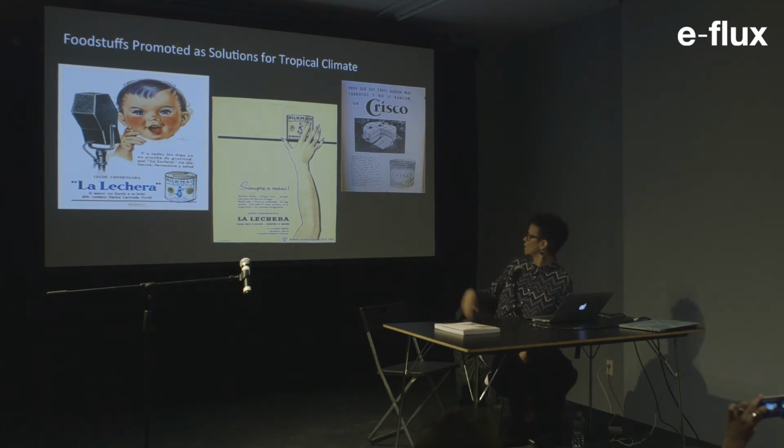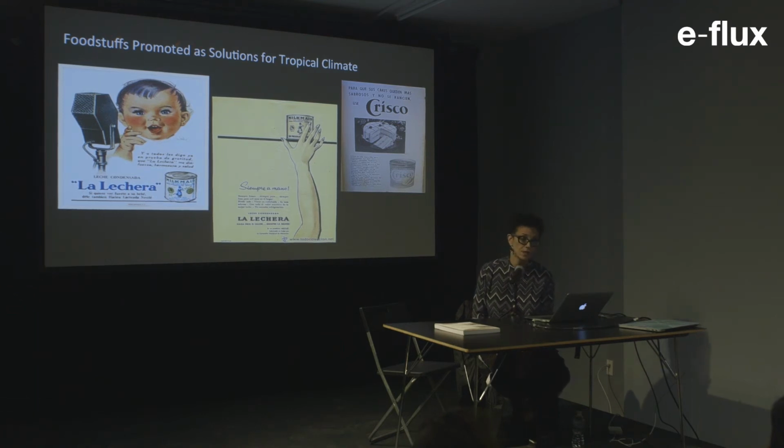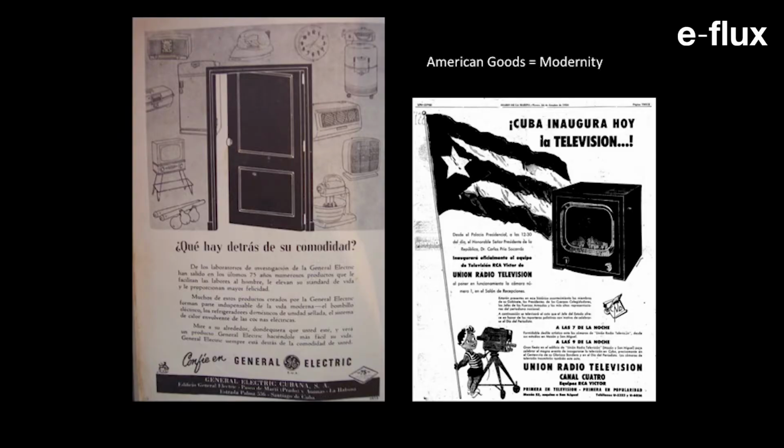And here's another advertisement for it. Underneath La Lechera, it says, whether it's hot or cold, it's always the best. So the issue here is, in the absence of stable refrigeration, this is your solution. And then Crisco is so that your cakes will not get rancid, meaning don't use butter, use Crisco as the substitute. And this is part of a whole kind of project of that period of having the middle-class Cuban population identify American goods with modernity.